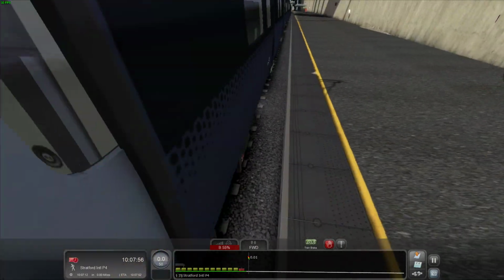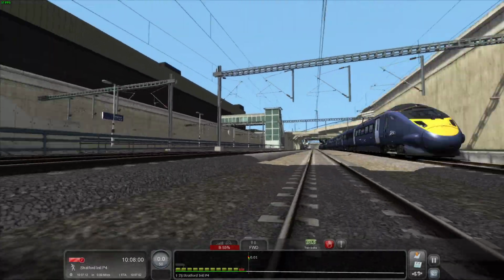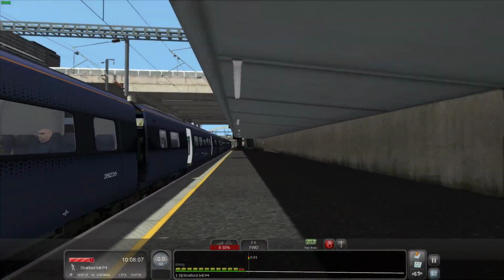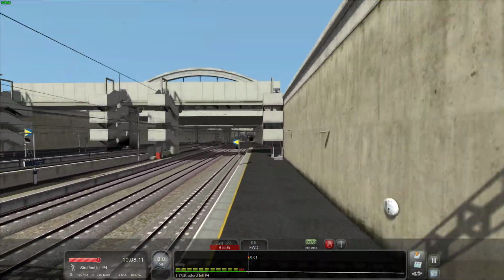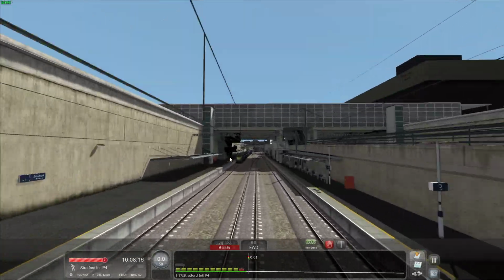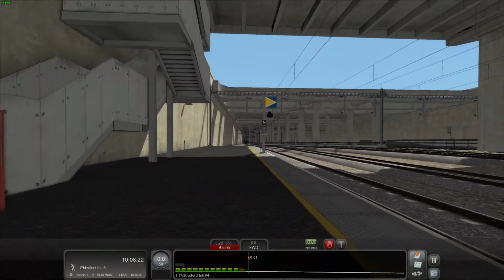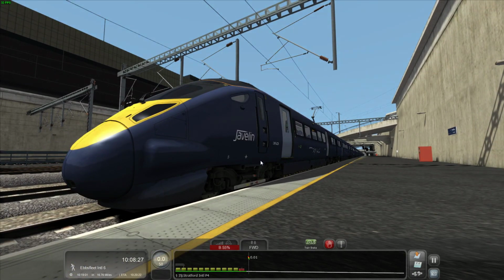And this is it. Why is platform 4 so low? What the heck? Or is it... No, the platforms were always really low. That's weird. Look how long these platforms are. Are these platforms long enough for like the Eurostars and that? Because I know the Eurostars have like 20 coaches. Anyway, let's stop talking about the Eurostar and let's watch this 395 leave.